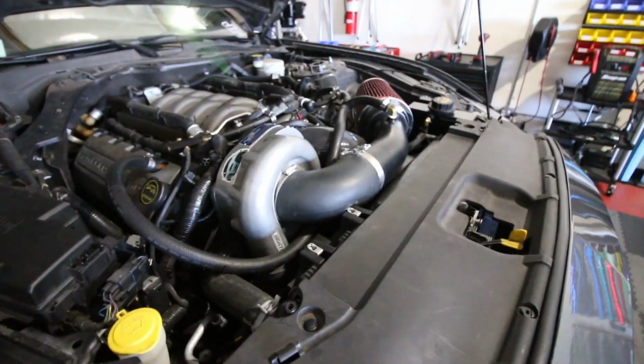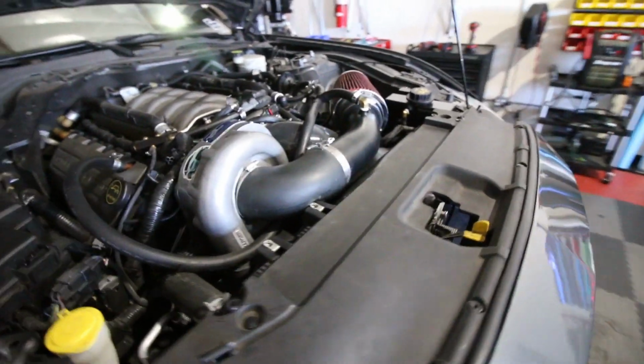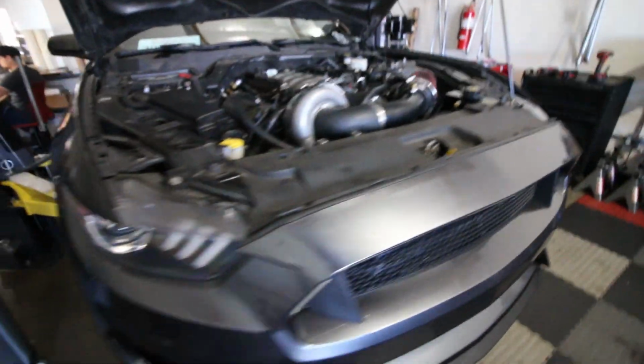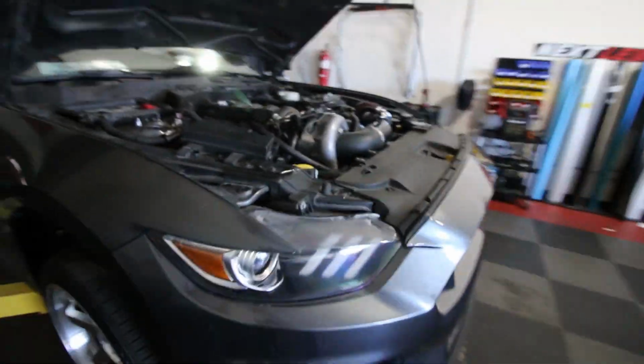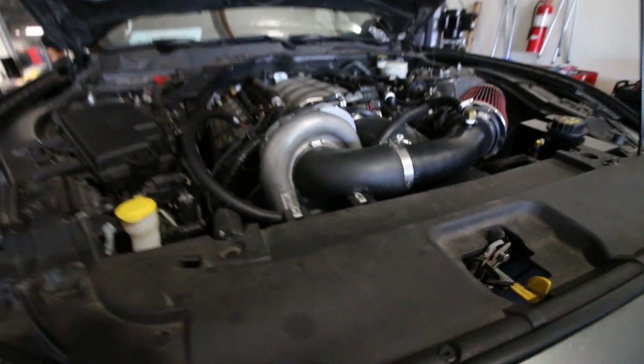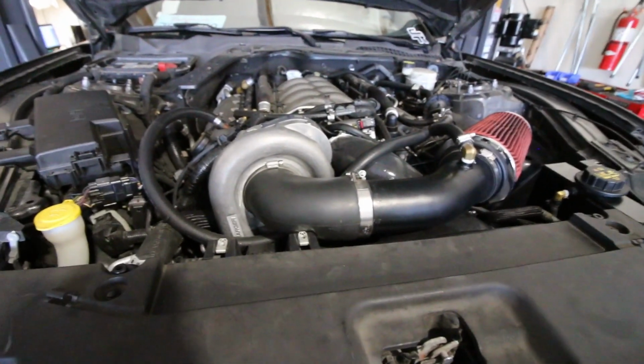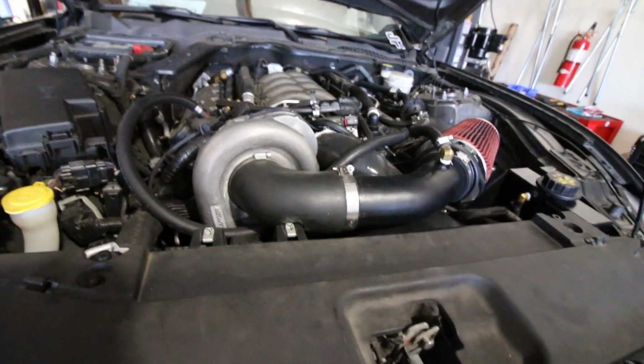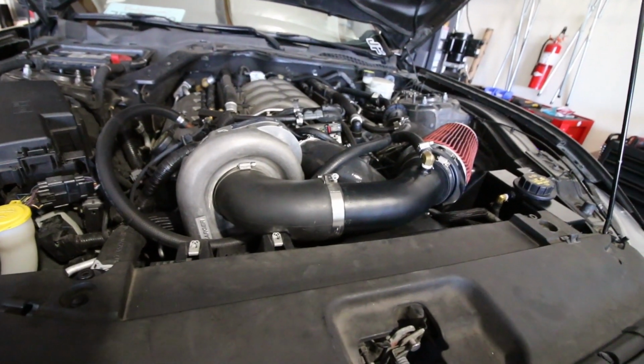As I was telling you guys, this car is ProCharger supercharged. This thing's putting down about 600 wheel horsepower. That's what the owner told me. So this thing is pretty dang fast. And adding the headers on there is just going to give you another 30 to 50 horsepower, just what you need to let this thing breathe a little better.